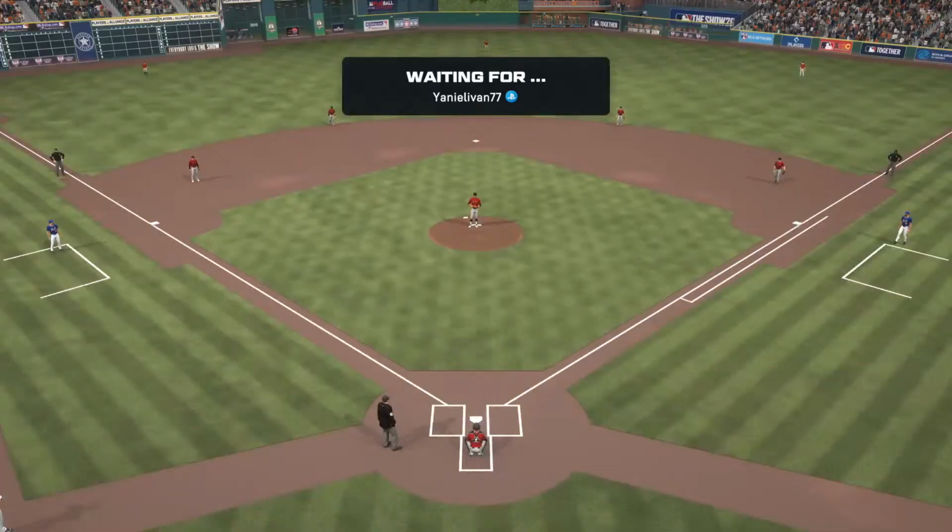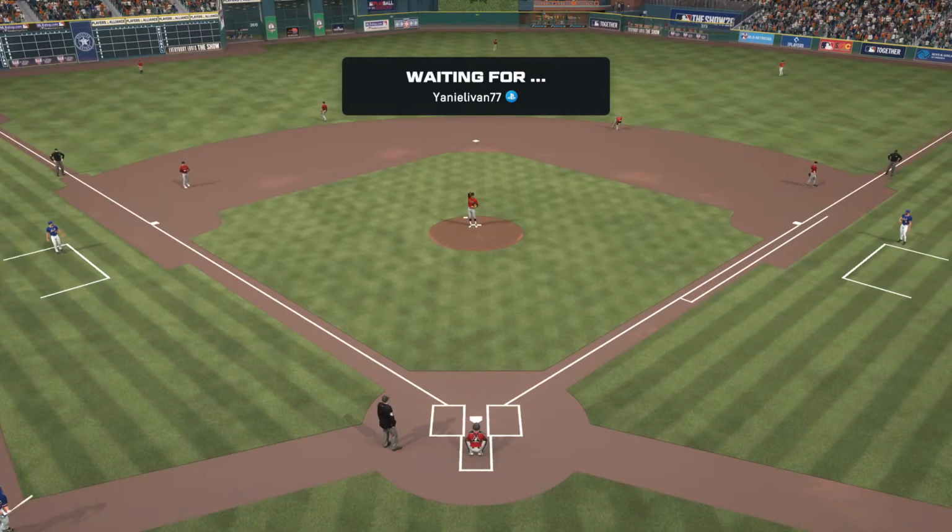Are wrapping up. This place is rocking. The home opener is coming up next.